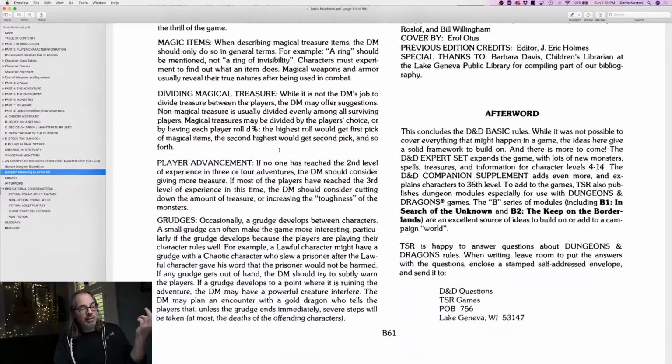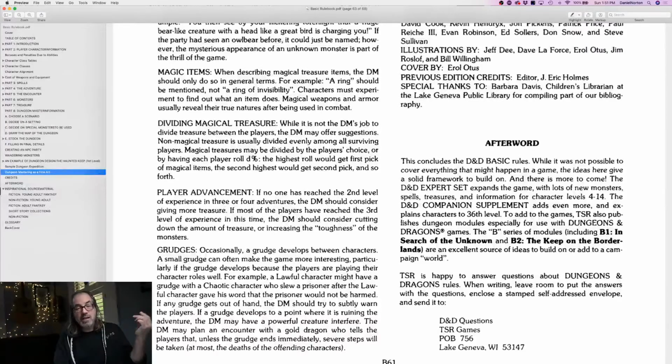I think that this book, 99.9% of this book is just great advice. It's how I've always played. It's kind of how I learned how to play. But I can't say I ever did that last thing. So I hate that the last piece of advice in there is the terrible one, right?